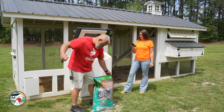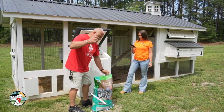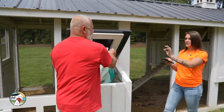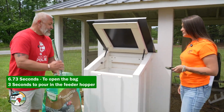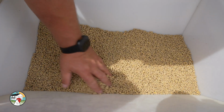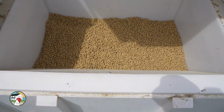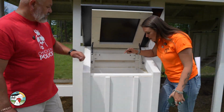Okay. Now, I do like to leave it right there. That way I don't lose. Oh, I lost it. So 6.73 seconds. Now, that filled up a lot. It did. Yeah, I think we had more than 5 pounds in the bottom. The feed is deceiving. We are not half full, but it looks like it's half full because of the slope. Thank you, of the slope. So I think you'll be surprised how much is going to fit in there, though.